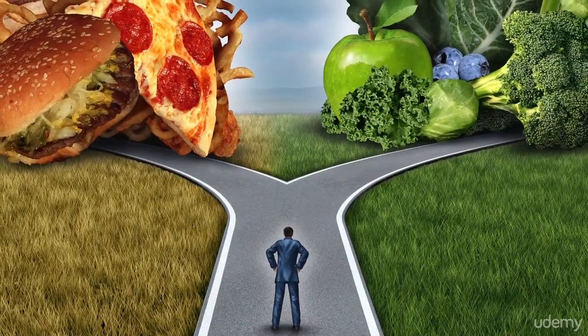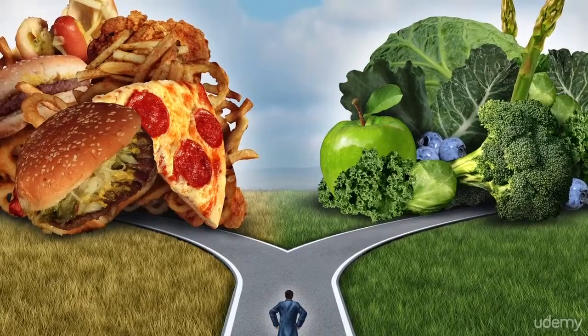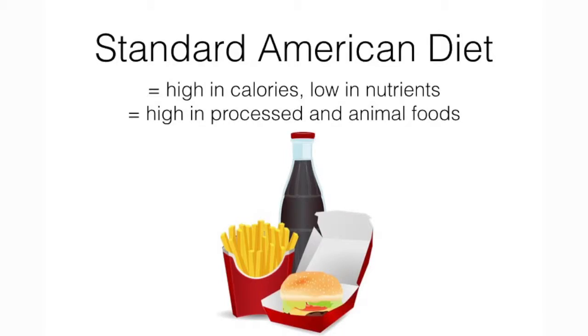While that's the plus side of green smoothies, the standard American diet, or what most people eat, is pretty much the opposite of what a green smoothie meal can provide us with. The standard American diet is pretty much based on processed foods, refined foods, and very heavy in animal foods. Each of these categories of foods provide us with lots of calories and few nutrients.